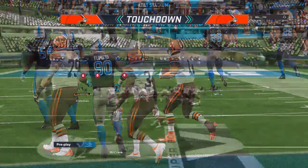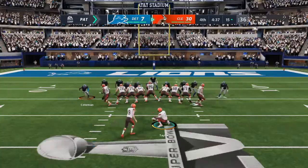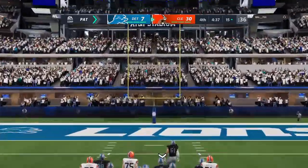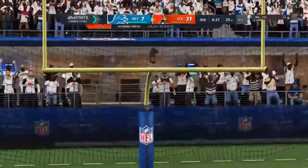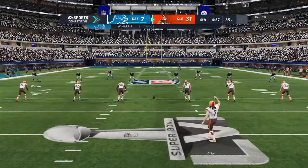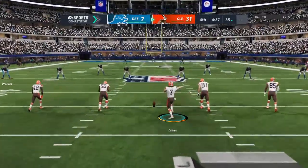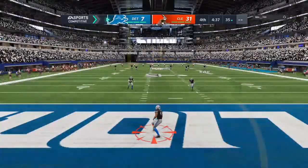Cleveland. Nick Chubb, his second touchdown of this Super Bowl. And the Browns add on to their lead. And his kick is right through. Makes the score Browns 31, Lions 7. Set now to kick this one away, and off it goes.